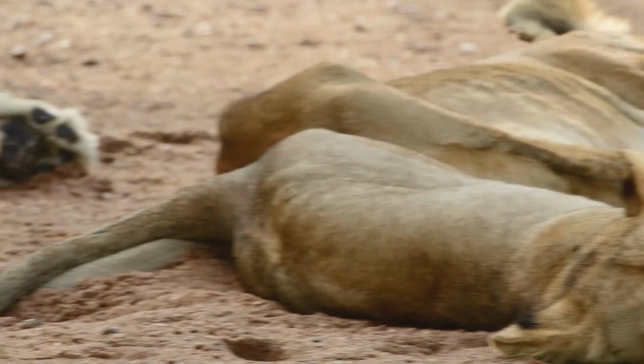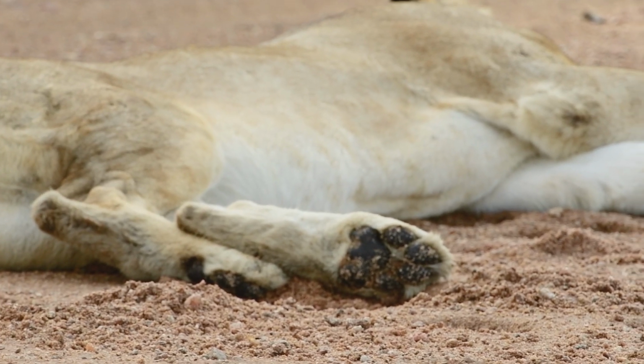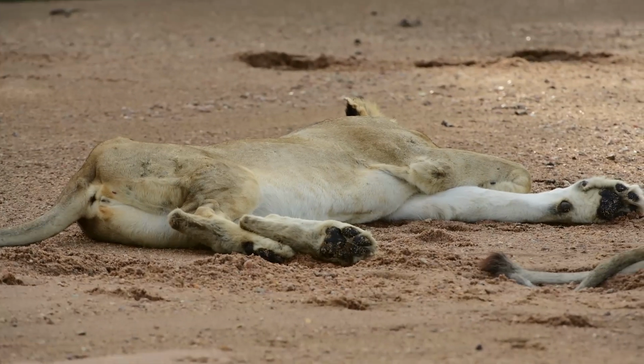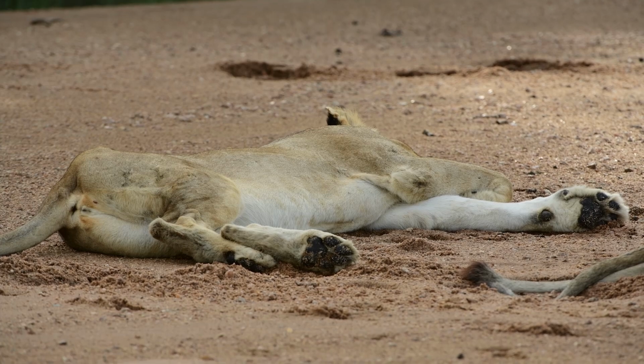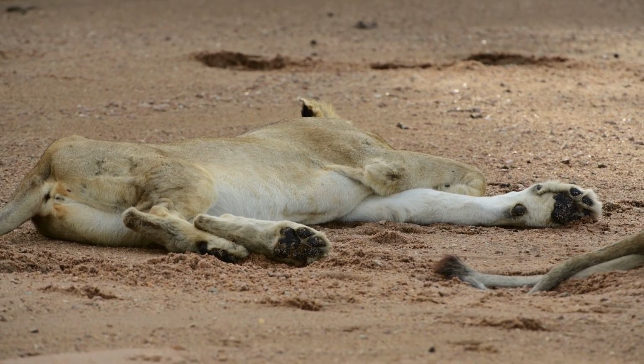Let me pan over a little bit to the other female here. She's not looking as skinny, so there's definitely been some food on the table recently, especially if you consider the male that we were looking at a bit earlier with his big fat tummy. That's to be expected. I'm sure the girls made the kill and then the cheeky boys came and stole it.